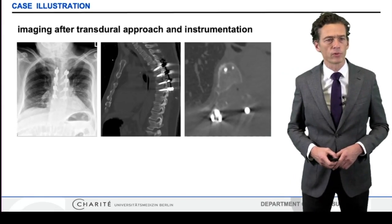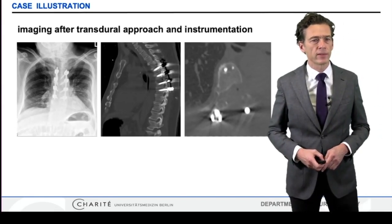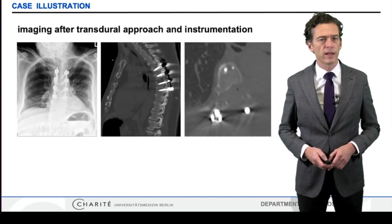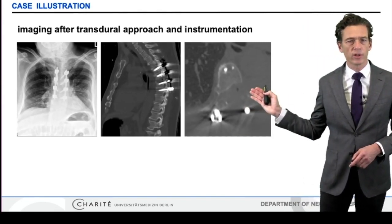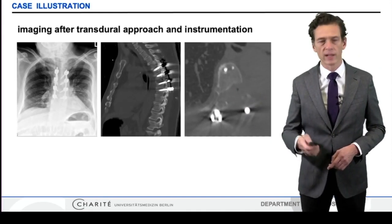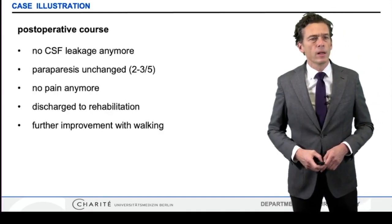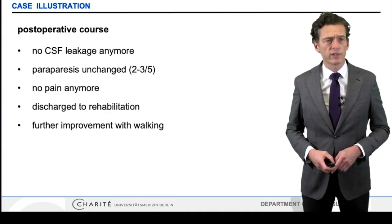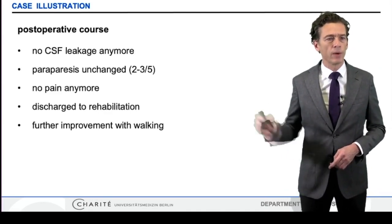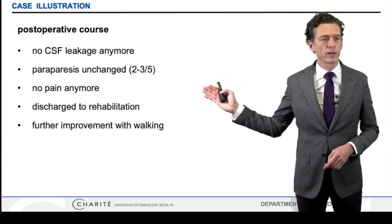These are the postoperative controls, the X-ray and the intraoperative CT, pedicle screws in place. You can again appreciate the extent of bony resection and the removal of the calcified disc. The postoperative course was hard. There was no CSF leak anymore. That was the good news. However, the neurological deficits were initially unchanged.